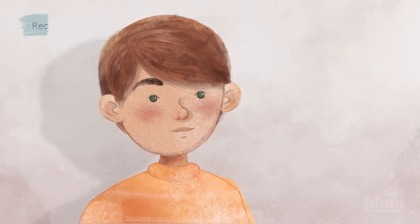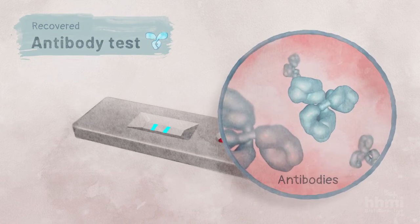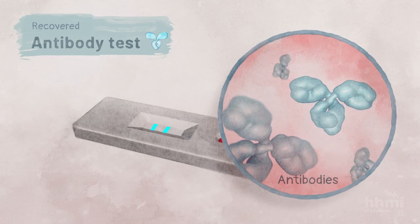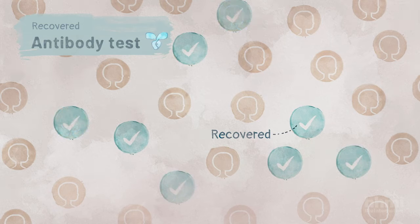But what if you've already recovered and no longer have the virus in your body? In this case, a blood sample is taken to test for the presence of specific types of antibodies that recognize the virus. Antibodies are proteins produced by your body's immune system to fight off infections. Studying people who have antibodies to the virus can help scientists understand where a virus is spreading and how our immune system fights the virus.